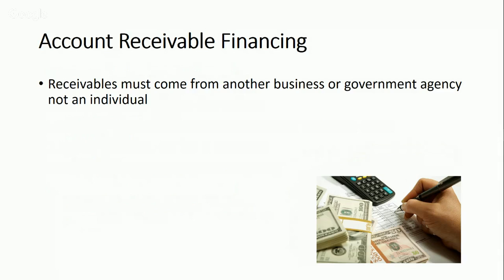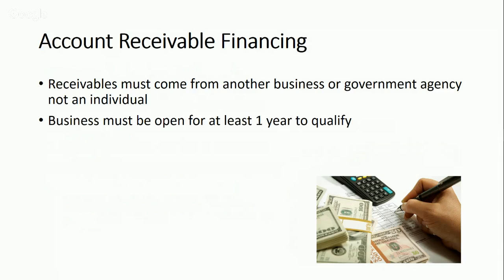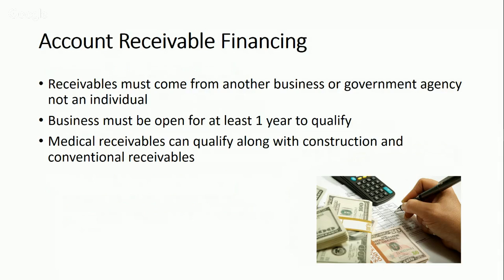You just can't have account receivables from actual individuals. So if you're a credit repair company, you couldn't do AR financing because you're accepting payment from actual individuals. But if you're a company that deals with businesses and they're the ones that owe you, or the government, well, then you could do AR financing. You've got to be open for 1 year to qualify for AR financing typically. The most common types of AR receivables are medical receivables and construction receivables. They call everything else conventional.